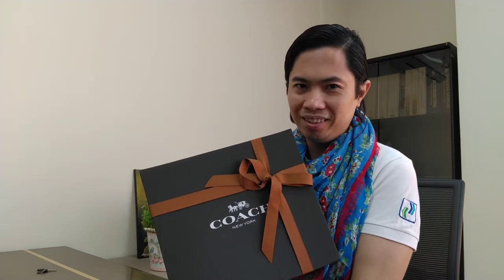Here is the first item. This is the Coach 54 by 54 inches. Ang laki, di ba? Floral woven scarf. Now, let's try to unbox the bigger one. The most important one. I hope itong item na to, magamit ko rin siya on the next event of my organization. And I hope masatisfy ako kung nasa loob. Same as what I'm enjoying the package, sana ma-enjoy ko rin yung nasa loob nito.